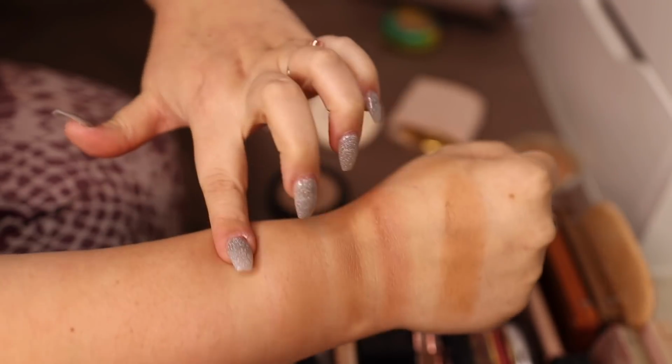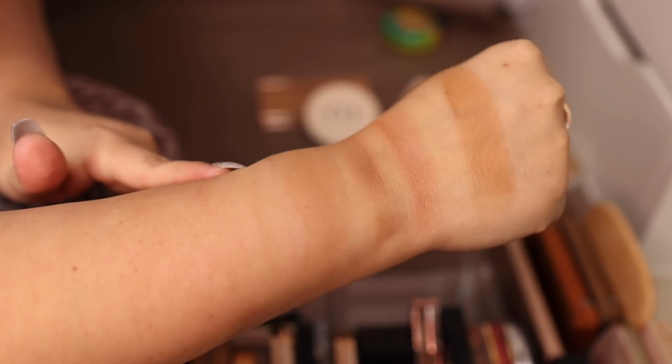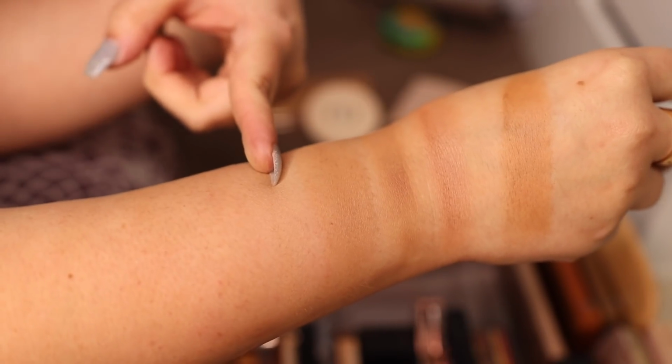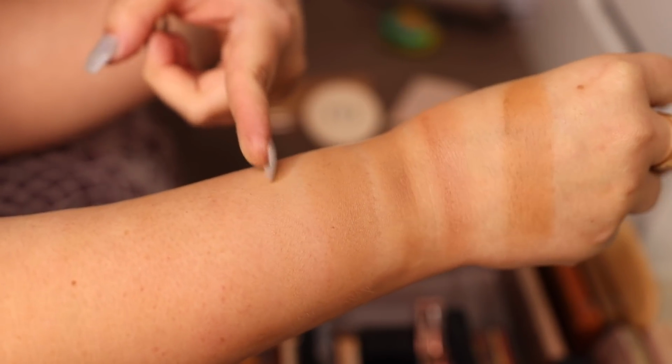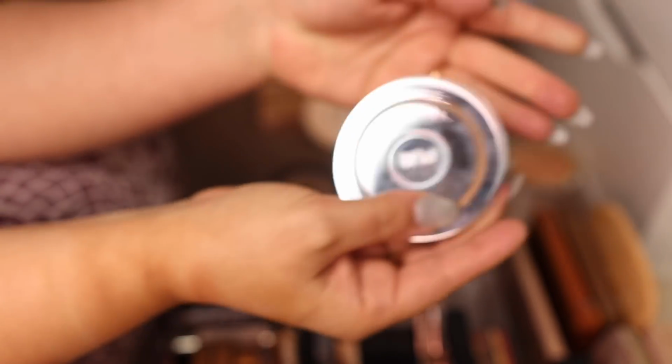I have this pure bronzer in the shade Bronzing Act. Let's swatch it right here. It's a little too light for me, which is why I don't reach for it too much. Can you even see it? It's right here, and the fact that I can't see it tells me I should just pass it along to someone who has a lighter complexion than me, so I'm going to go ahead and take this one out of my collection.